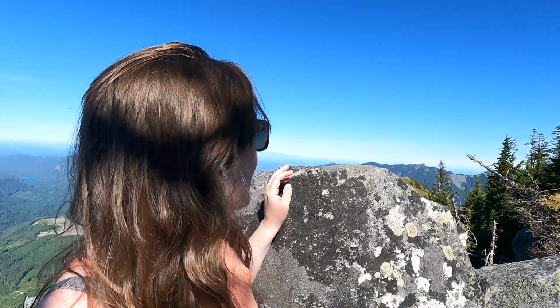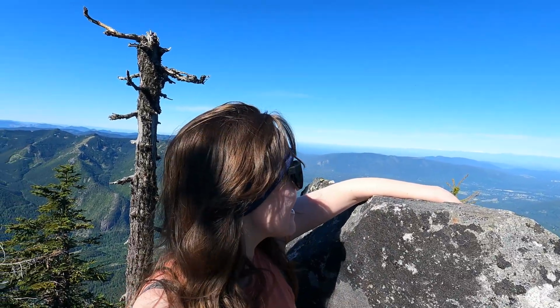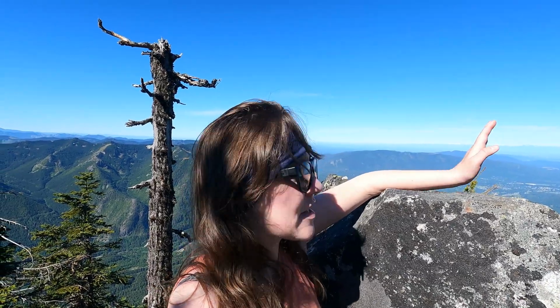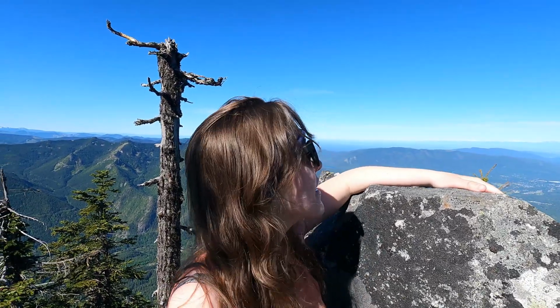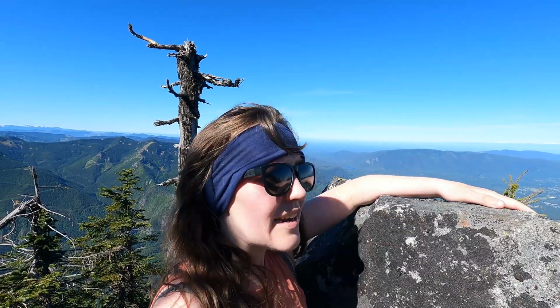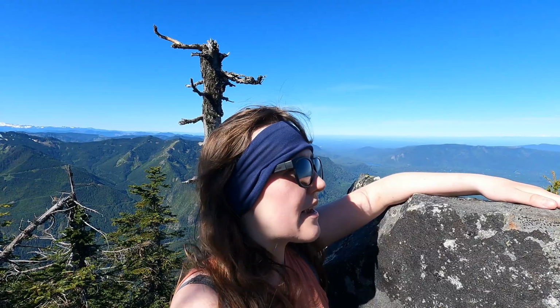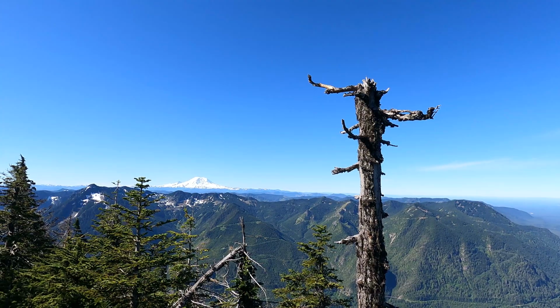Whew, nobody else is coming to this summit. You know, for Mailbox, I can see people there. It's very hard to get Mailbox to yourself for very long, but I'm feeling pretty confident that I'm gonna be all alone up here. But yeah, I'm taking another well-earned break before I think about heading back down that ridge and all the way back down the mountain.